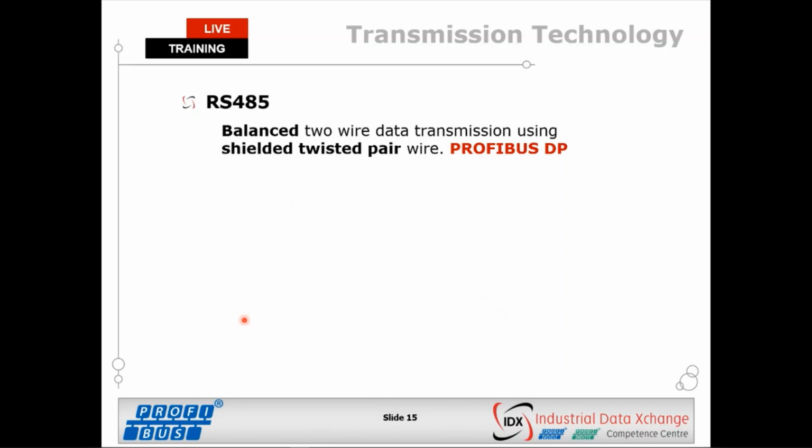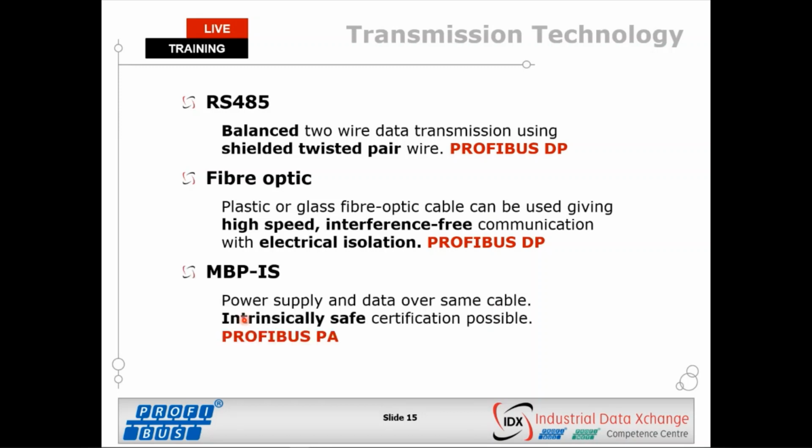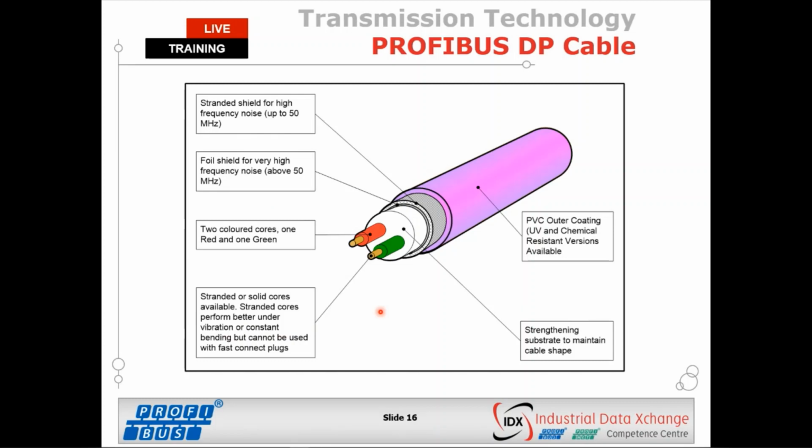So the first one we'll talk about is RS-485. This is a balanced 2-wire data transmission, which uses a shielded twisted pair wire. This is typically used in Profibus DP networks. Second one, fiber optics. You get plastic or glass fiber with multiple different qualities, which can allow for interference-free communication with full electrical isolation. And the last, which we briefly spoke about, MBP-IS, is used in Profibus PA. It can be used in intrinsically safe environments as well.